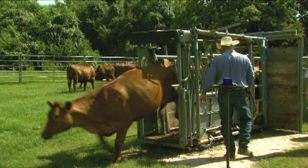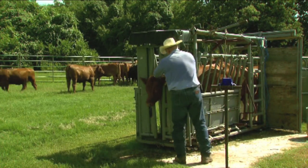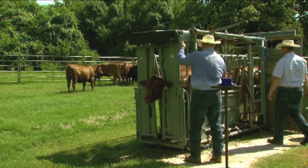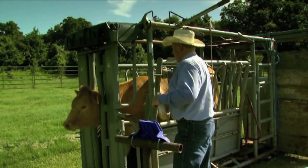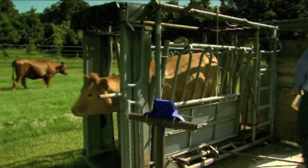Open that head gate and make a step toward them. It draws the next cattle in. So you want to make sure you establish flow in the back, loading them. Then you can process them. Once you release them, step back toward them and it'll get them to draw on out.